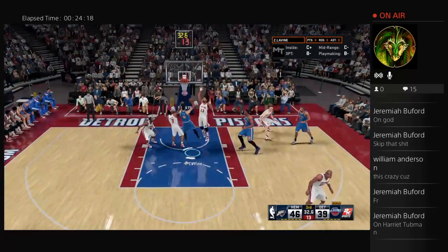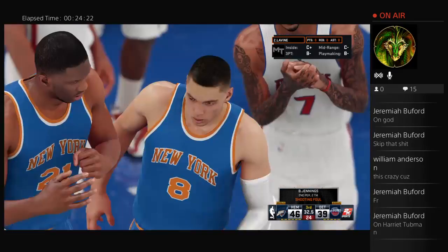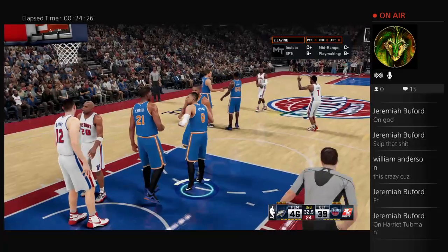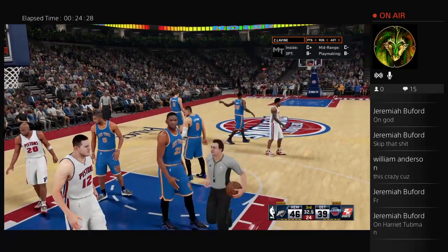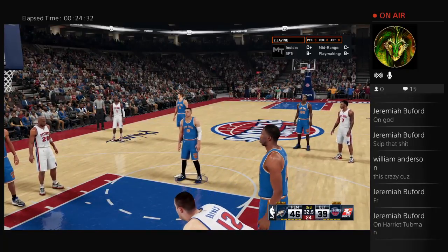Here's Zach Levine. Ball, foul called as he misses. He'll go to the line and shoot 2. First trip to the line for him. At the line, Zach Levine. At the line for 2.